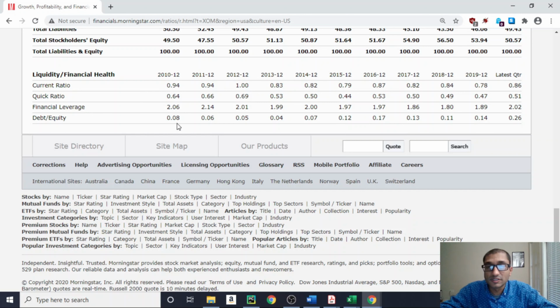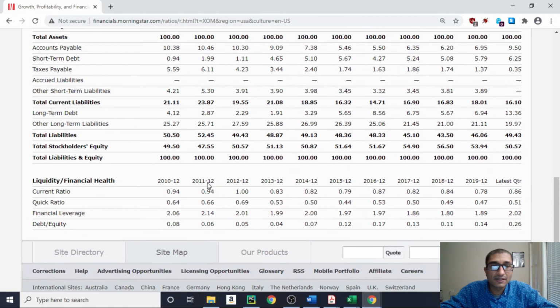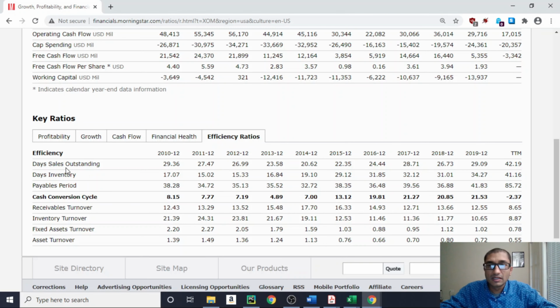Back in 2010, it was about 0.08. It has been increasing over the years, and for the latest quarter, the debt to equity ratio is at 0.26. Now let's look at the efficiency ratios. The first one on the list is the days sales outstanding.